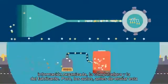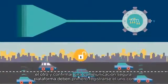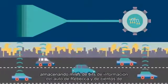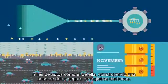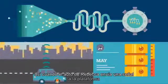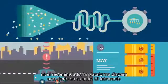But before sending this organized data, the car's gateway and platform must first register with each other and confirm a secure communication. The platform is constantly gathering and storing thousands of bits of information from Rebecca's car and hundreds of thousands of cars like hers, building an historical record in a secure database. The manufacturer has added rules and logic to the platform. So when Rebecca's car sends a signal that her brake fluid has dropped below a recommended level, the platform triggers an alert in her car.